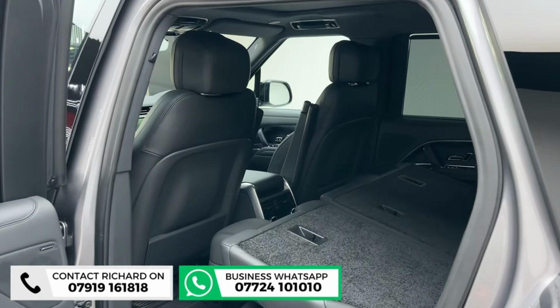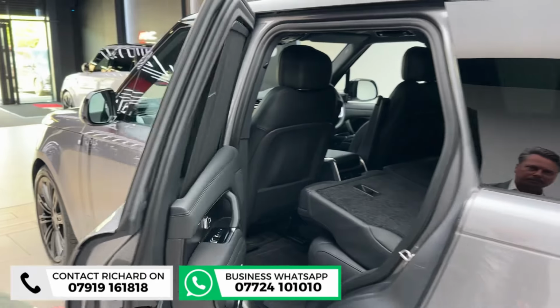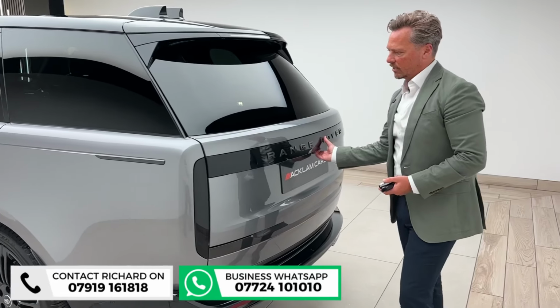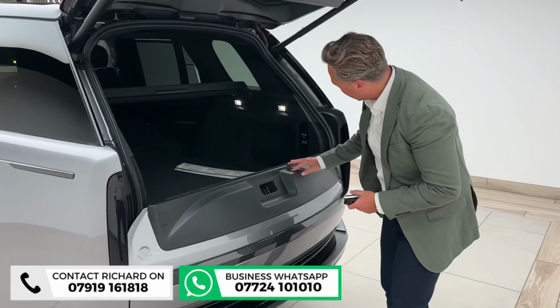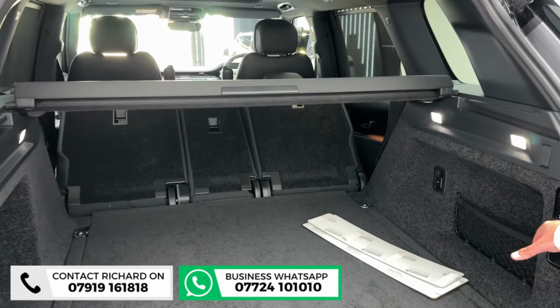Now, rear blinds are here. We've got part electric rear seats, lots and lots of interior space, power assisted tailgate. Love the LED lighting system on this car, split tailgate as well, like so. And we've also got full electric seats, switchable from the back.